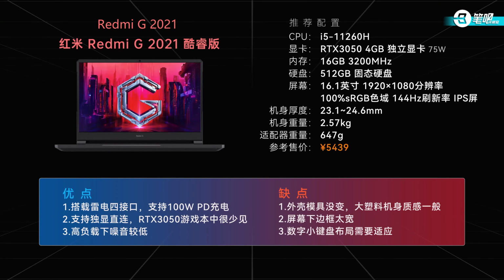Then, next is an old model. This year, we have many old laptops to choose from, unlike last year. Redmi G 2021, last year's model. The reason why I recommend it is simple. Cheap. Less than $799 on JD.com. So it's worth recommending. It also has MUX. It's a little more expensive than Xiaoxi, but it's also better. So Xiaoxi is facing great competition. But it is an old model, so I put it behind Xiaoxi.